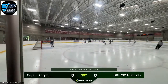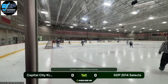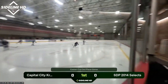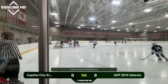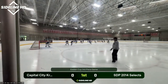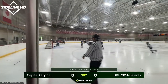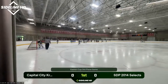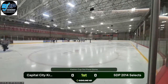Beeler dumps it in off of the stick of Keegan Green. Jackal chips it ahead up the boards. He continues to push it in, and he sends it across ice here to the near side into the circle. Kraken take it there. Backhand up ahead. That's stolen by Jackal. Jackal making moves and a shot. He scores! Luke Jackal lights the lamp for SDP, 2 minutes and 3 seconds into the game. And that'll be a 1-0 lead.